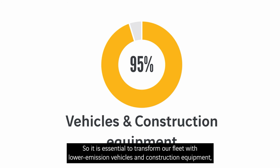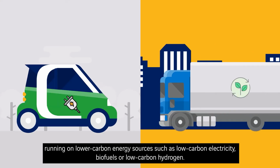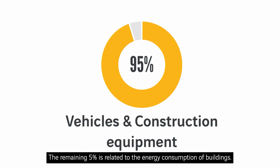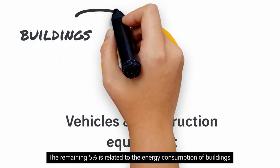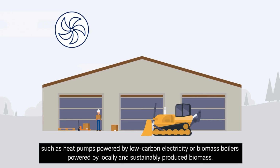So it is essential to transform our fleet with lower emission vehicles and construction equipment running on lower carbon energy sources such as low carbon electricity, biofuels, and low carbon hydrogen. The remaining 5% is related to the energy consumption of buildings. This can be reduced by using less carbon-intensive energy sources, such as heat pumps powered by low-carbon electricity or biomass boilers powered by locally and sustainably produced biomass.